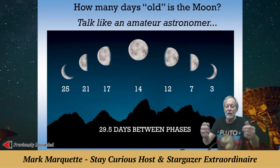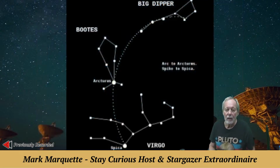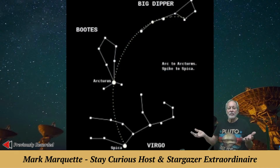So good luck for me seeing that. But here's how you talk like an astronomer. A 14-day-old moon is full moon. 14 days later, new moon, our 28-day moon. Also, this is a beautiful time that astronomers are going out to their dark sites to catch things in the moonless sky. The moon wipes out all but the brightest stars.